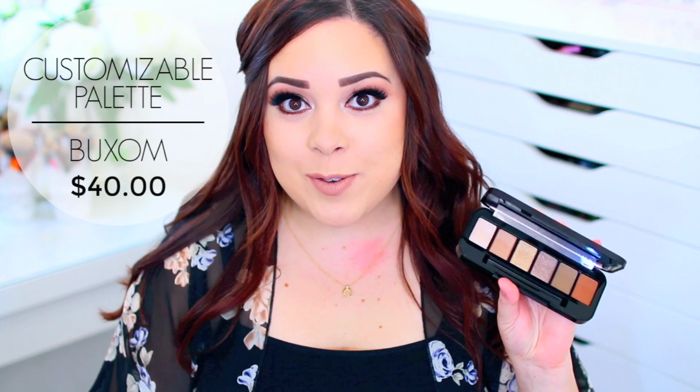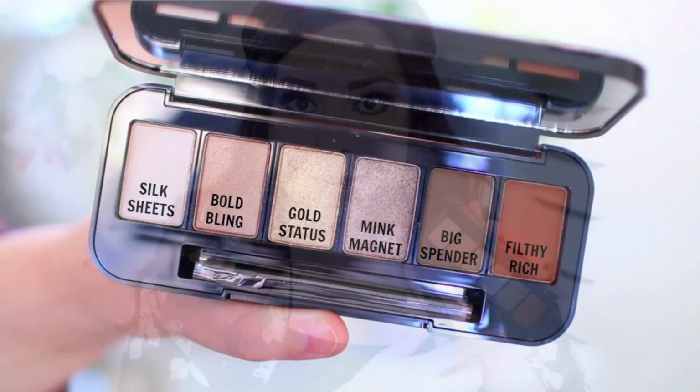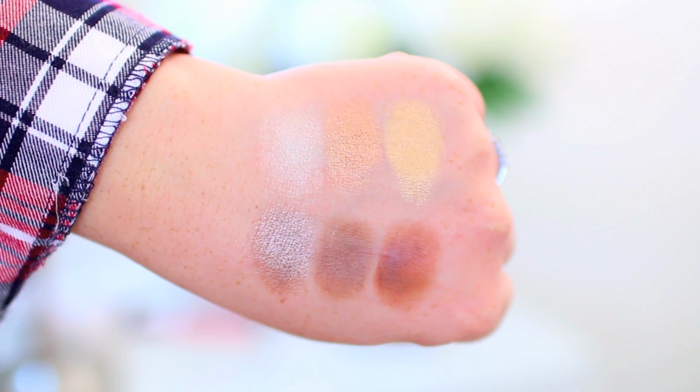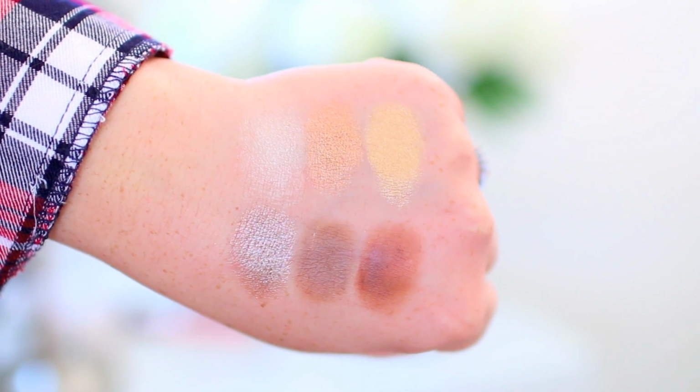So I finally customized my own shadow palette. If you go into Ulta, and I think they have the option to do this at Sephora as well, you can purchase the empty palette, which looks like this, and then choose 6 different shadows. So I filled mine with neutrals, of course, because that is what I typically wear on my eyes. I have 2 matte brown shadows, a warmer brown and then a cooler brown, and then I have 4 really beautiful shimmery shades. This one's actually more like a satin. I thought it would make the perfect highlight, and I am so excited about this palette.